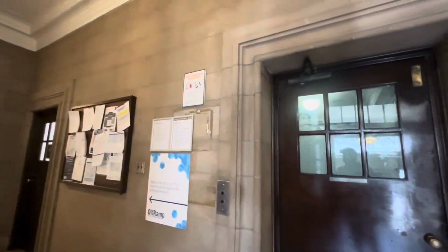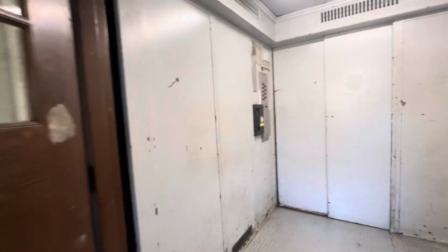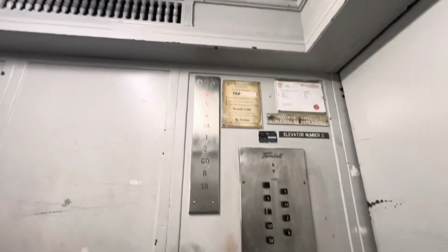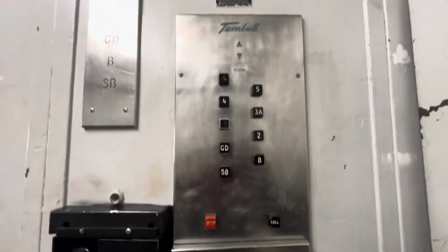I want to try and catch the freight elevator, even though I was against doing so. So let's see if we can sneak aboard it, which is on the 6th floor. So I'll be right back, guys. A few moments later. This is obviously added on at some point. Fixtures here are different, but it is still a Turnbull, so. All right, let's go down.